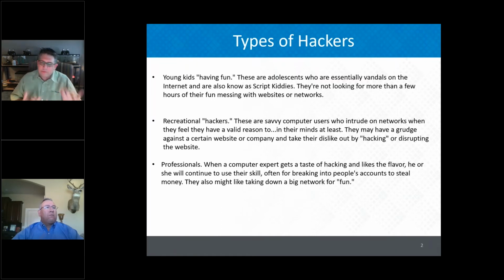You have your young kids, who are considered script kiddies. Those are people who just go and download scripts, hope that it works, and just see what they can do. Recreational hackers are people who know a little bit more, and sometimes they're disgruntled. Maybe they found out how much their neighbor is making, and they just want to strike back a little bit. Sometimes it'll be someone who has been let go, maybe they have a back door, and they come in and try to make some changes.